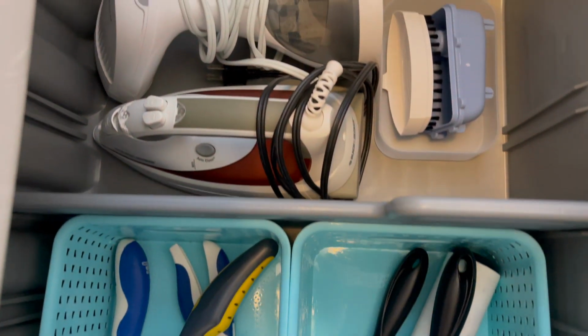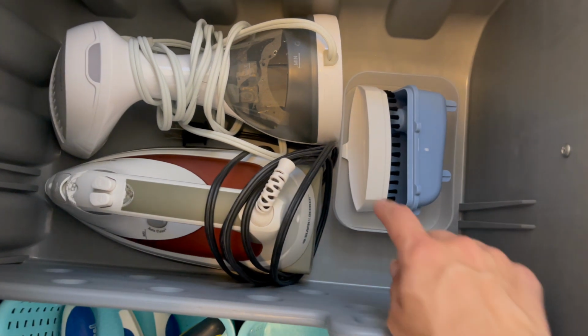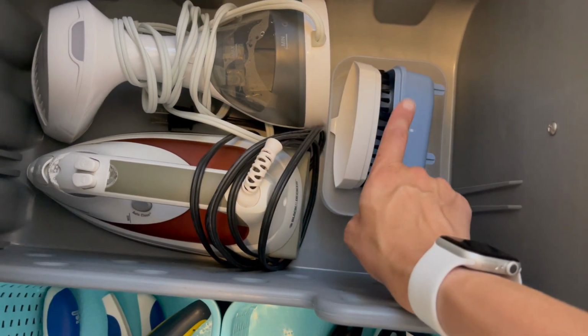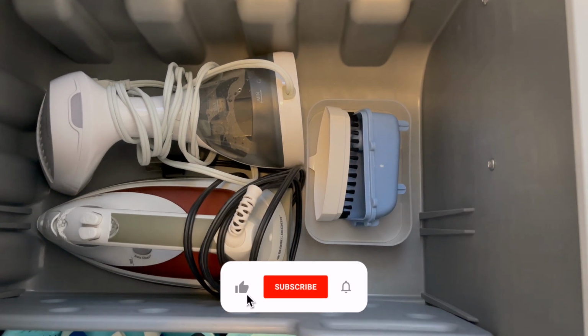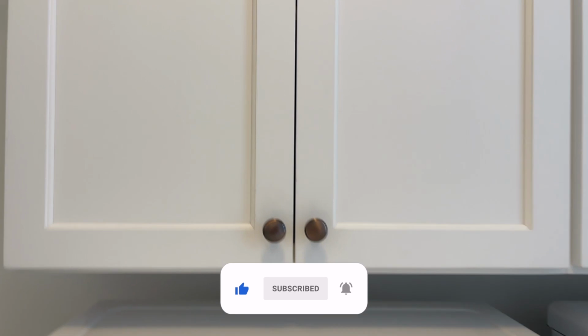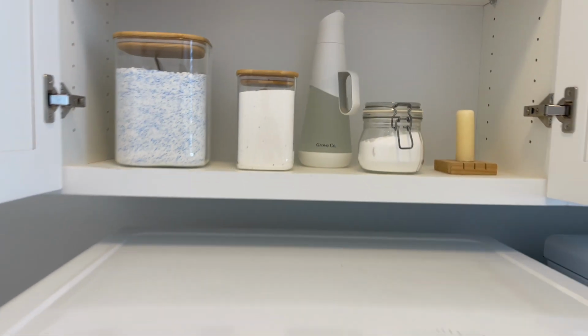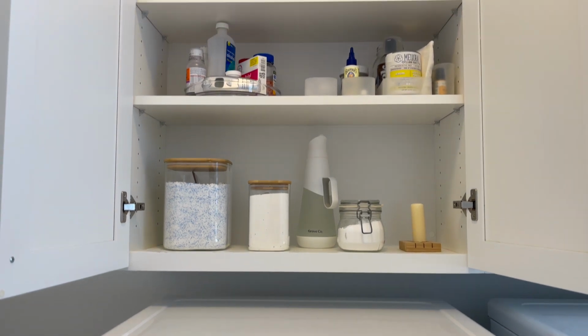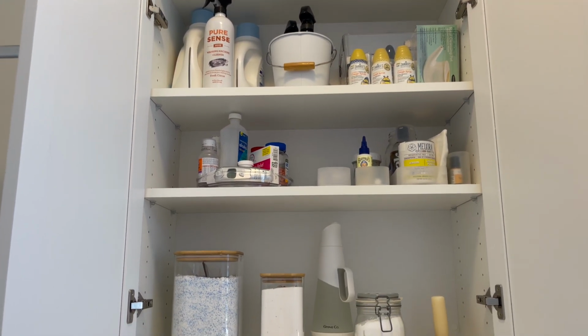And then over here we have the iron, my steamer, an attachment for the steamer, and then the little dish for the washing machine because I couldn't think of a better place to put it. So it's right in there. It fits. It's fine. It works. With the laundry side, oh, so much better. It looks a lot more organized. I know where everything is.